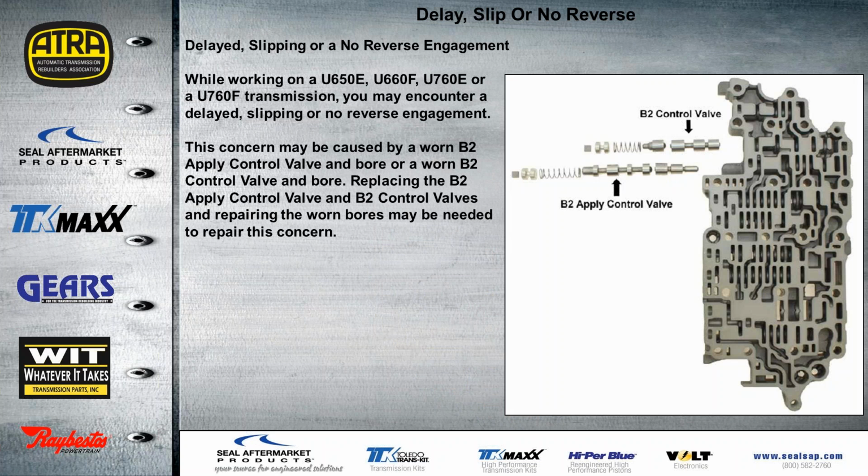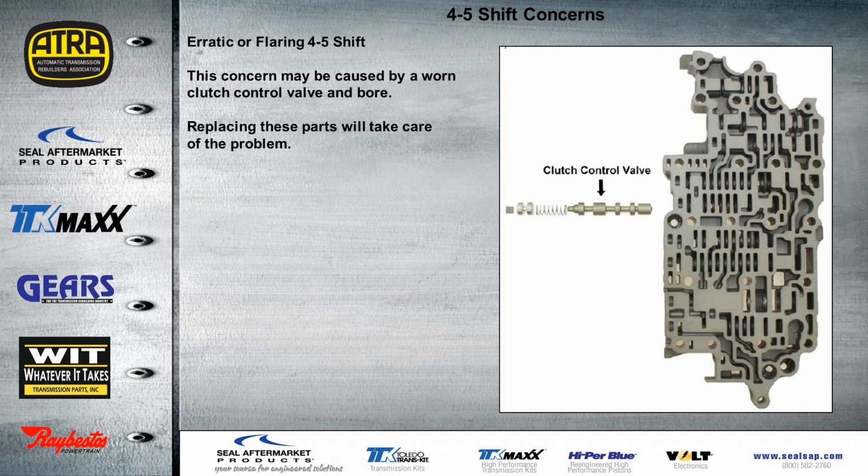There's several complaints we're going to go through here: delay, slip, or no reverse at all. We find problems with these two valves here, the B2 control valve and also the B2 apply control valve. These valves are known to wear, having a lot of leaks in these bores. There are repairs in the aftermarket available for fixing these valve bodies. Erratic or flaring 4-5 shift, it may want to go to fourth, may drop out. This is also caused by a worn control valve. Either the valve or the bore or both are worn out.